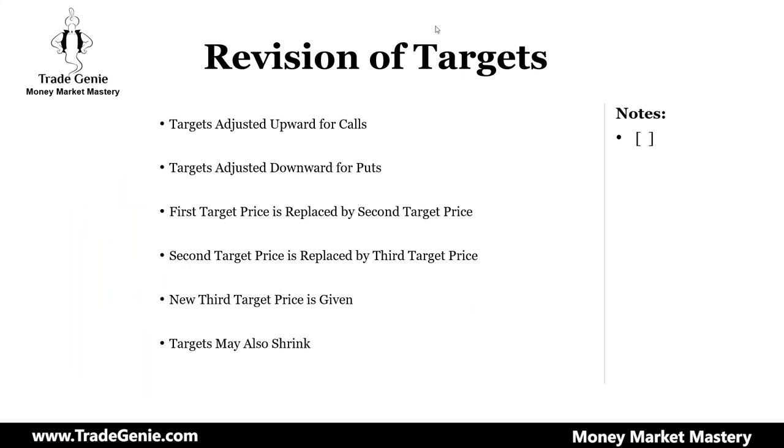Now, for the calls, the red target needs to be revised upward. For the puts, we revise the target to the downside. And then I replace the target. I say, okay, the yellow target was this. Now the red target is replacing the yellow, and yellow is replacing the green. And this is the new red target. So all that goes on.